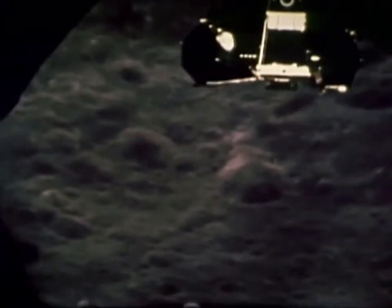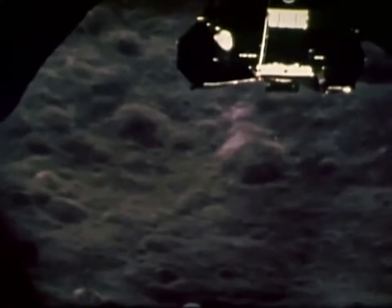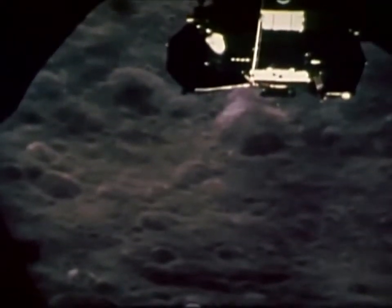Now, the rendezvous sequence came step by step. It was old hat for the veteran crew. In Gemini, Stafford had flown 5 rendezvous, Cernan 4, and Young 3. So Snoopy rose up from the moon to join Charlie Brown.